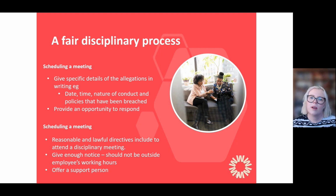So a bit more information about a meeting. If you need to schedule a disciplinary meeting, again, make sure that you've given specific details of the allegations in writing, enough that the employee can identify exactly what occasion you're talking about, so that they can properly defend themselves. It is reasonable to direct an employee to attend the meeting, but you should give enough notice.